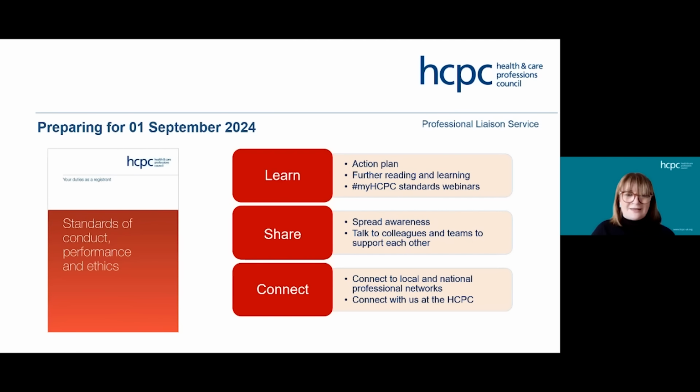If you feel like the revisions might pose some difficulty for you in your practice or the practice of others, then please do connect with your employer or your professional networks for some early support. Personally, I'd like to encourage everyone to identify some further learning that you'd like to do to prepare for the launch of the revised Standards of Conduct, Performance and Ethics on the 1st of September. So perhaps you find something you'd like to consider in more detail that feels particularly relevant to your practice.